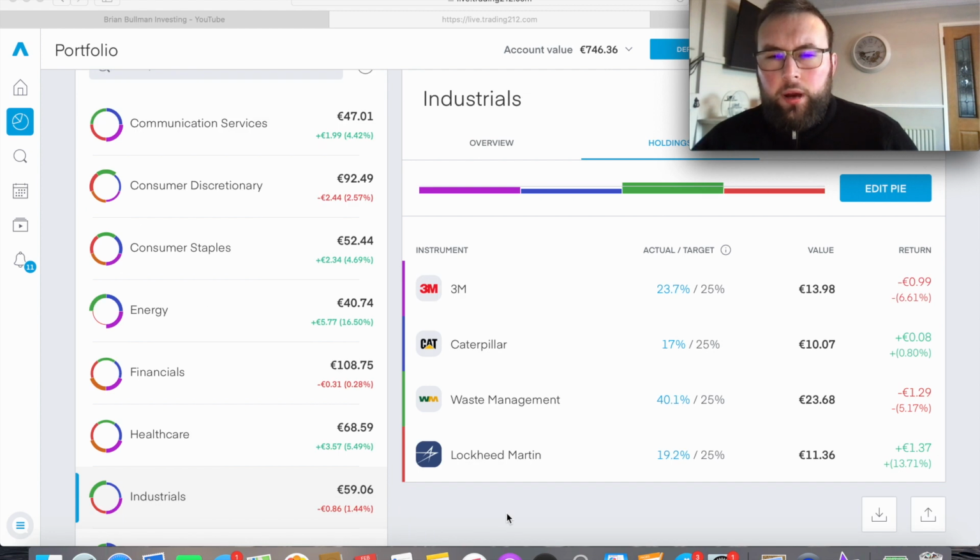My industrials pie has four stocks here at the moment where we are down 1.44%. Again, mixed bag here. 3M is down 6.6%, so I'll be sure to be getting on that and getting a lot more invested in that. And Waste Management down 5.17%. Caterpillar is up 0.8%, and Lockheed Martin is up 13.7%.